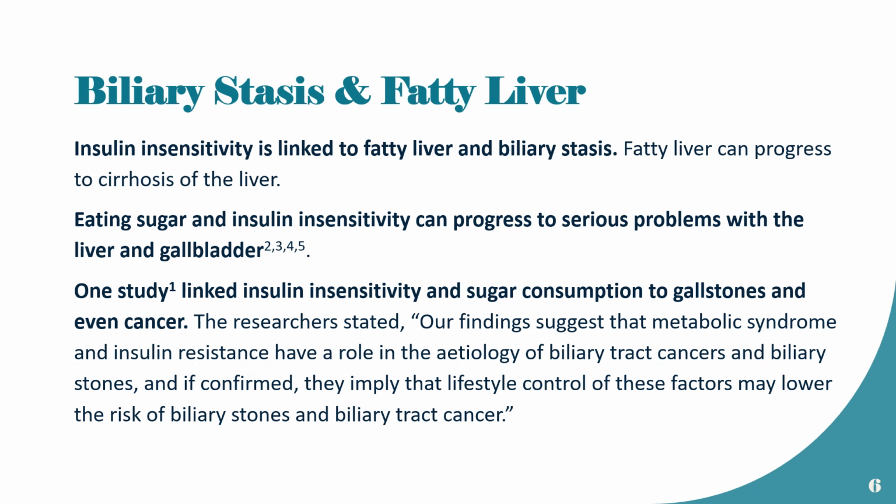And like I said earlier, insulin insensitivity, too much sugar in the diet, too much refined foods in the diet is a common cause of this. Insulin insensitivity can progress to serious problems with the liver and gallbladder. One study linked insulin insensitivity and sugar consumption to gallstones and even cancer. And one group of researchers even said that getting patients off of sugar can reduce the chance of biliary tract cancers and gallstones.